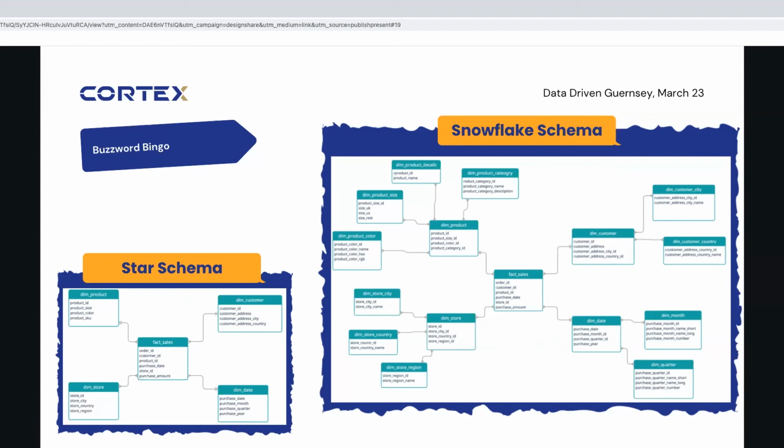A snowflake schema just takes the star schema, but splits out those dimensions so that you aren't repeating and duplicating information. So it becomes much easier to maintain. It'll be slightly more efficient in storage, at the expense of being more costly to join it all together. But those are the two that are vying for the throne at the moment, and both very popular.